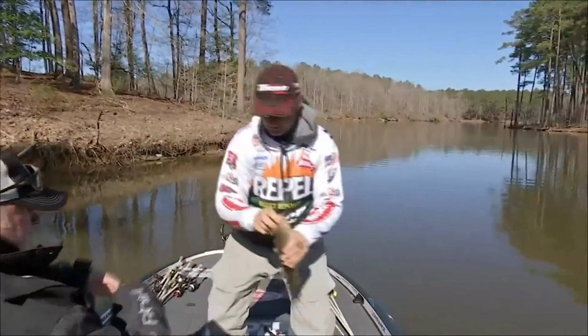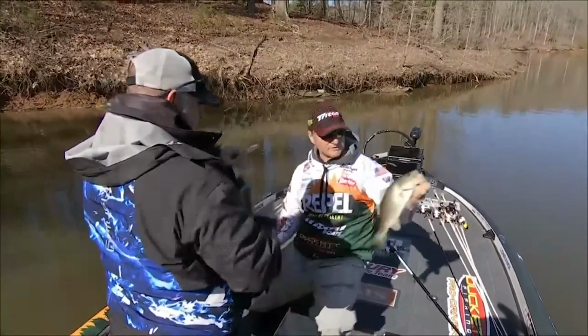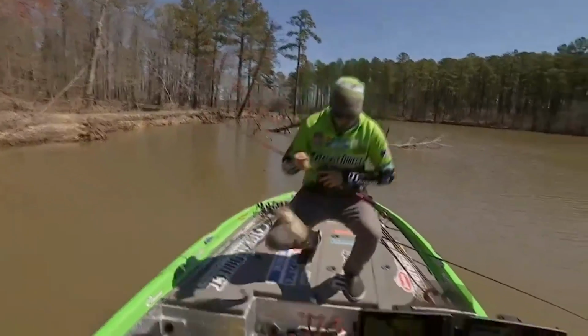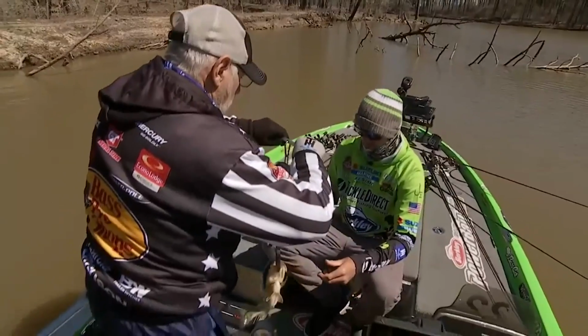Just like that. Here's another one. Three bites in one pocket doing the same thing. 1 pound, 5 ounces. There's a 1.5. That's two. Davina hooked up. Yeah, baby. About dang time, dude. Oh my gosh, these trees are so freaking beautiful. 1 pound, 8 ounces.